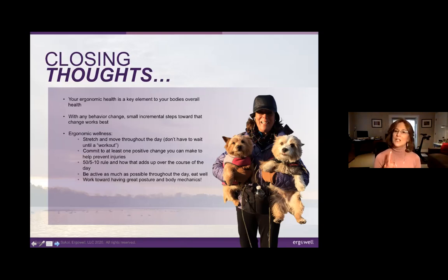And commit to at least one positive change that you can make to help prevent injuries. You've learned a lot here. And just try to pick one that really resonates with you. Don't forget about that 50, 5 to 10 rule. Try to be as active as possible throughout the day and work toward eventually, over time, having great posture and body mechanics to prevent ergonomic injuries.